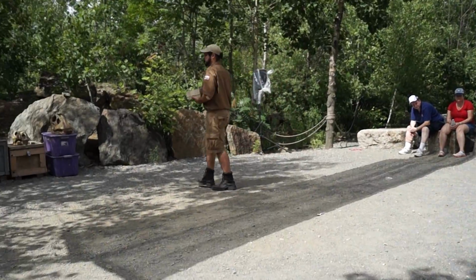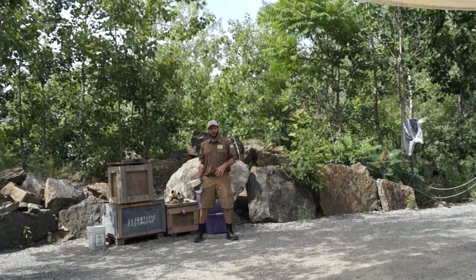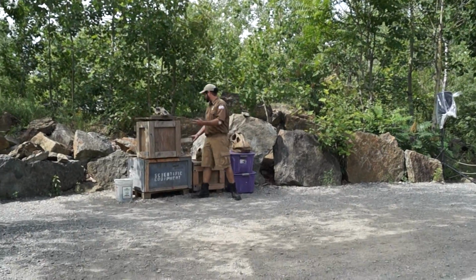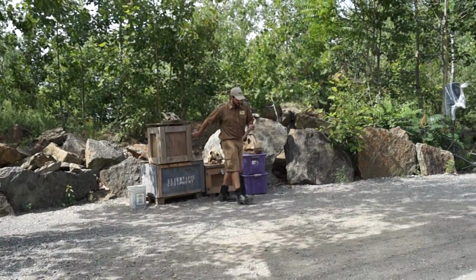But we're in a dinosaur park. You guys want to know about dinosaurs, as cool as sharks are. We want to talk about dinosaur fossils, right? So I should probably show you a dinosaur fossil, yeah? Well, I'm going to show you guys this right here.